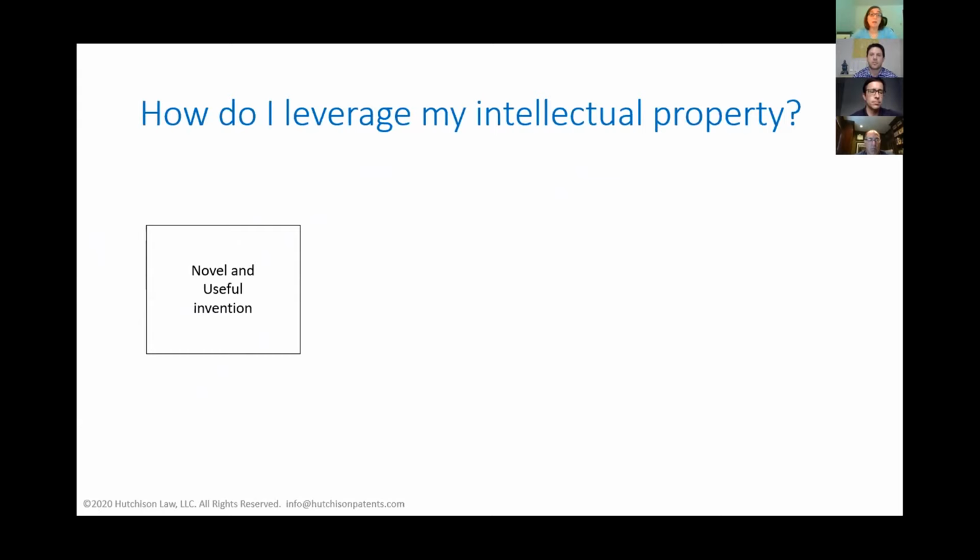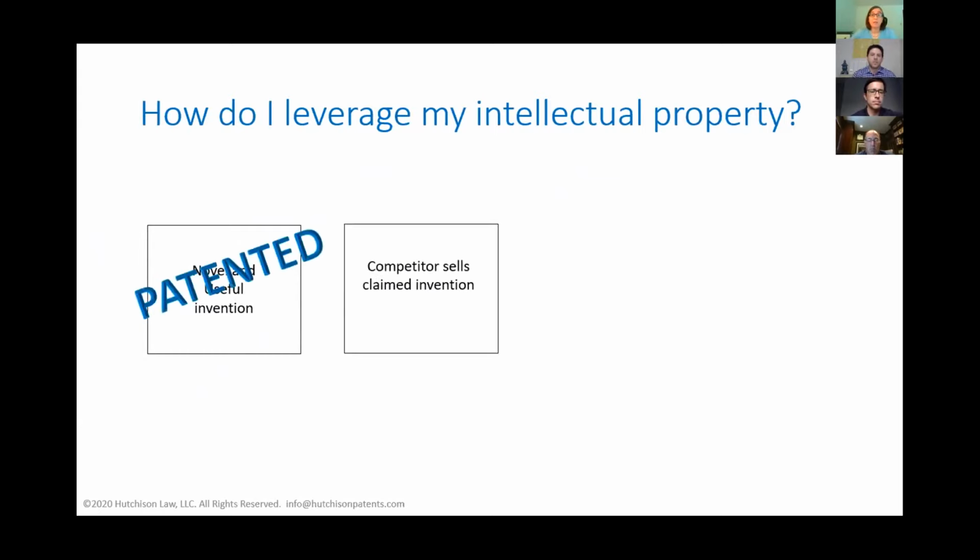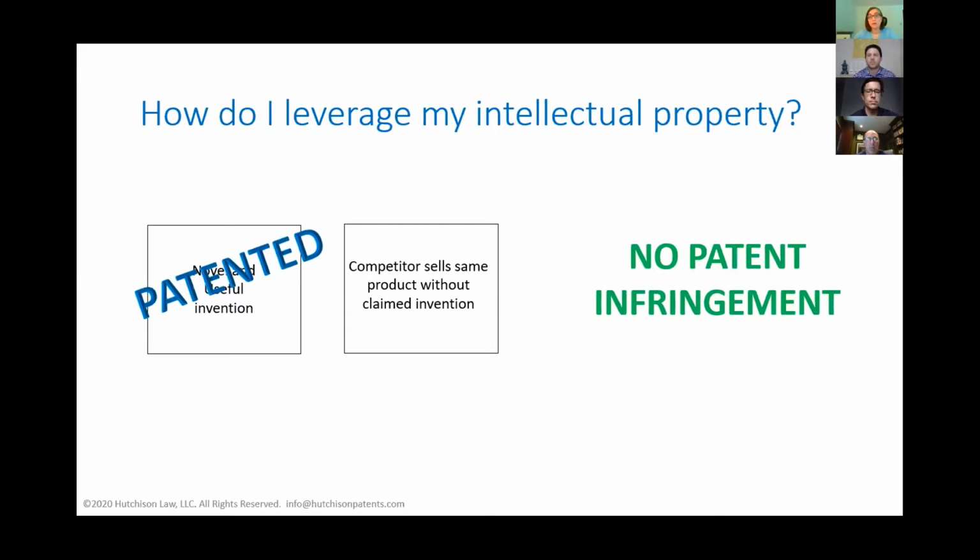So you have a novel and useful invention, you patent it, your competitor sells a claimed invention, you can file a patent infringement claim against that person in court. What if your competitor sells the same exact thing you do, but without all the elements in your claimed invention? Well, then your patent doesn't apply. They may sell the exact same thing, but your claimed invention had to go into such detail, and some of those details your competitor didn't include. So then your competitor isn't infringing on your patent.